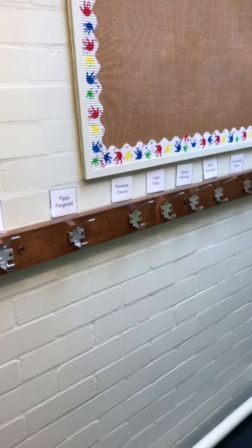So that's where you'll hang your pegs up when you come in on your first day. So that is everywhere inside of school.